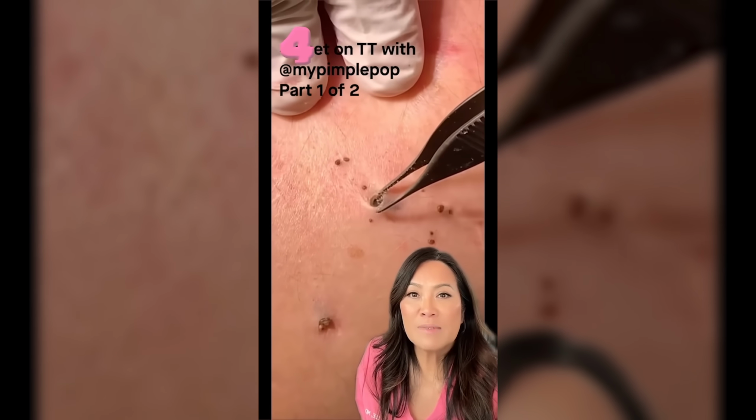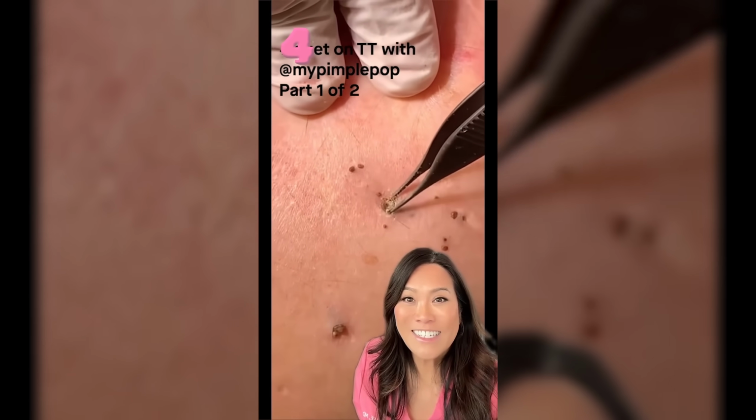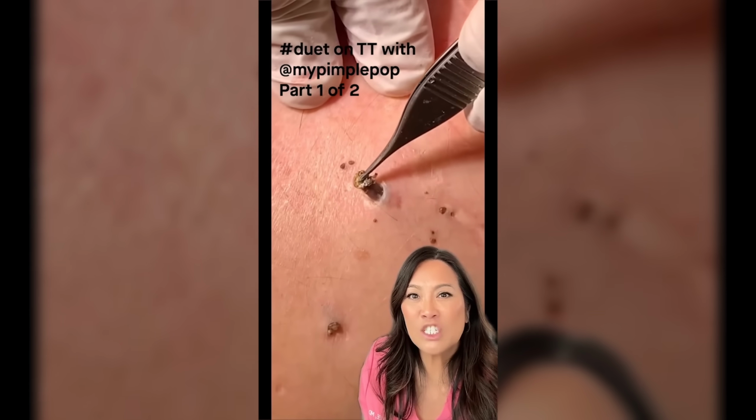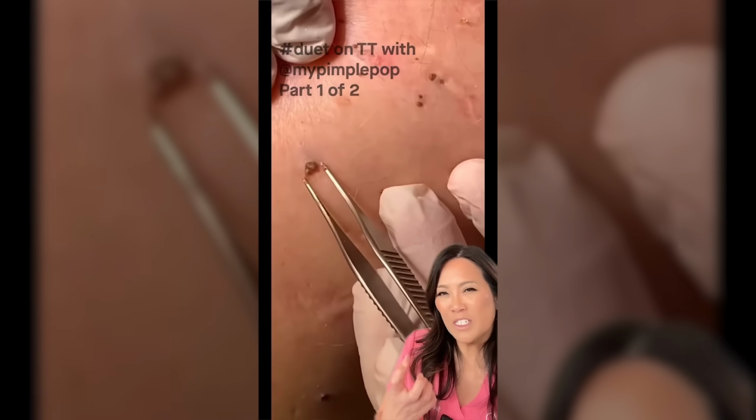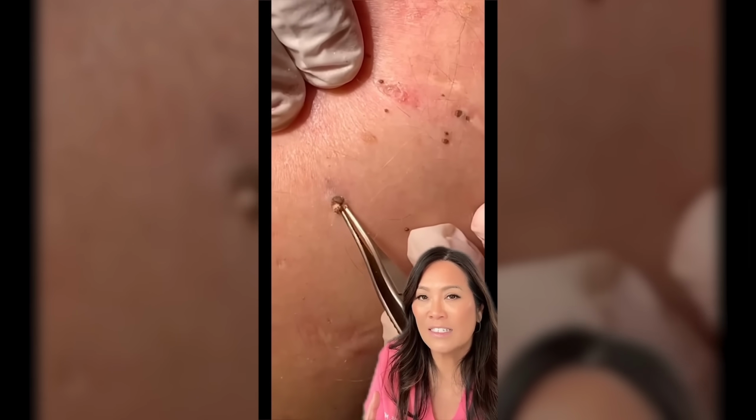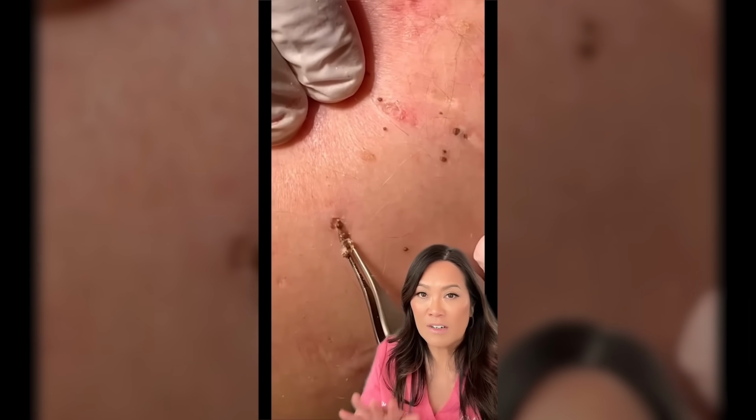All right, we have some dilated pores or blackheads here, and you can see they actually have stretched out the skin and kind of moved a little sideways, more superficial in the skin, not very deep. So these are probably true blackheads, not cysts. Sometimes you can't tell the difference.